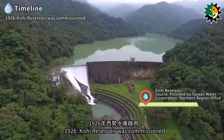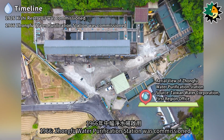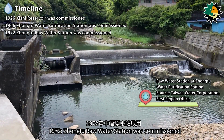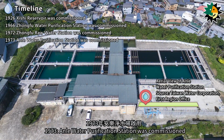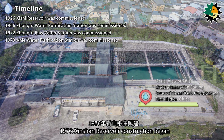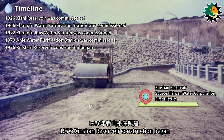1926, Xishi Reservoir was commissioned. 1966, Zhongfu Water Purification Station was commissioned. 1972, Zhongfu Raw Water Station was commissioned. 1973, Anil Water Purification Station was commissioned. 1976, Xinshan Reservoir construction began.